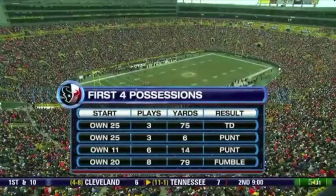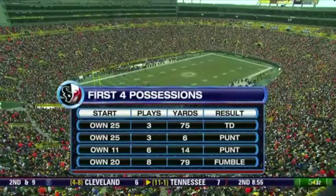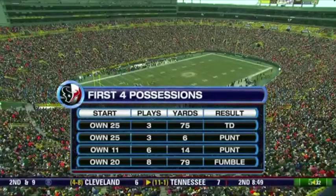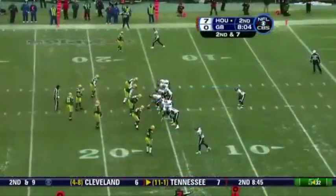First 4 possessions for the Texans. They got the touchdown on their opening drive. You know, we're just talking between the break. Aaron Rodgers has completed 6 passes to 6 different guys. Matt Schaub has completed 5 passes to 5 different guys.